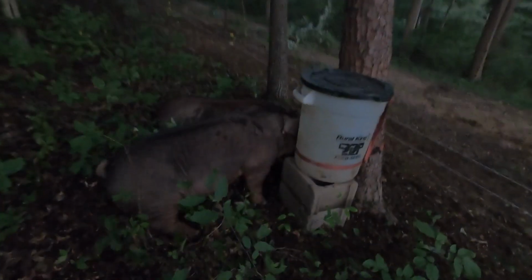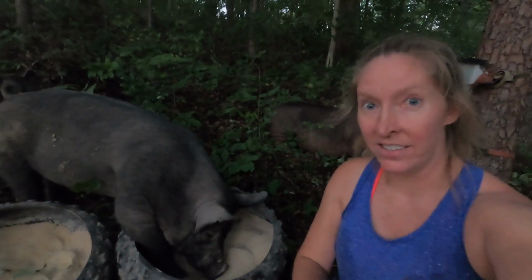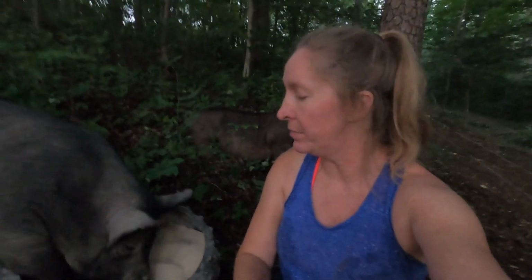And it's getting dark, so sorry that it's so dark. Look at these guys, they're huge. And there you have it. The last paddock move for these guys, and I'm really gonna miss them. I wish we had some other pigs coming because it's gonna be weird not having pigs.